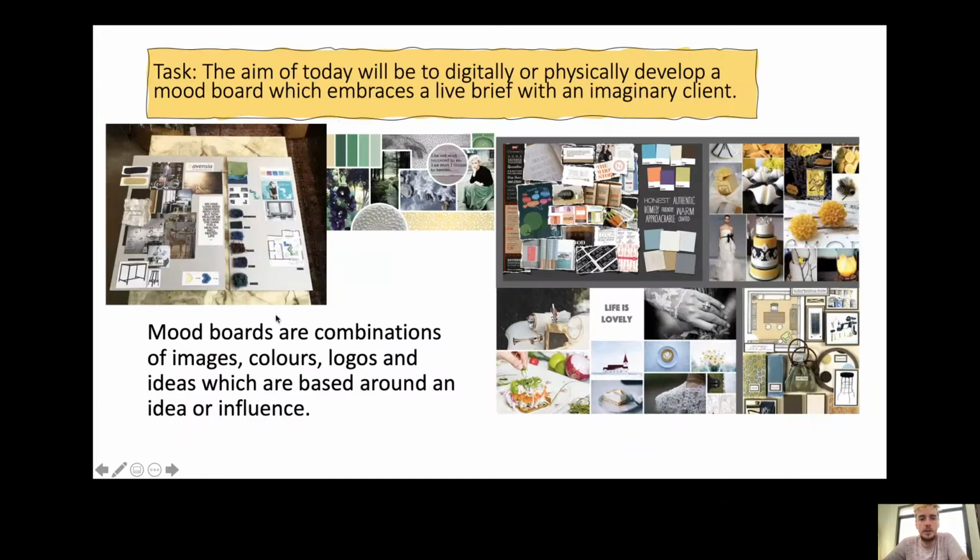What I'm going to be doing is creating a mood board, which, as we can see here, is a combination of images, colors, logos, and ideas based around an idea or influence. The idea or influence is the brief that has been selected. And we can see different examples of mood boards here.